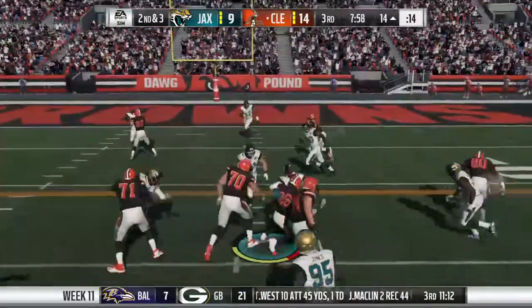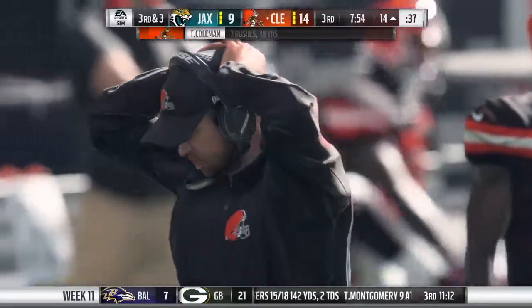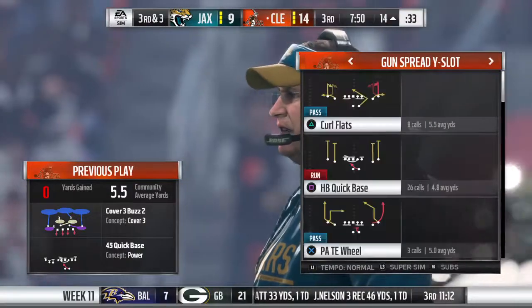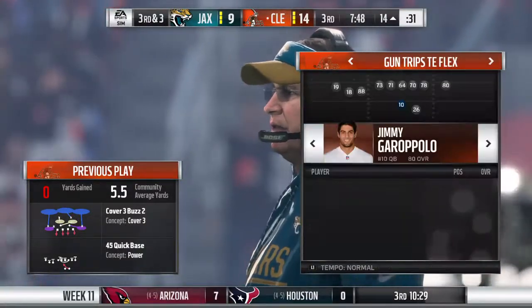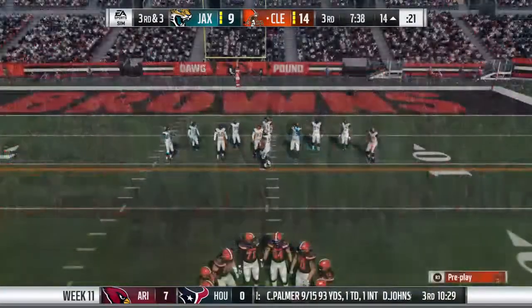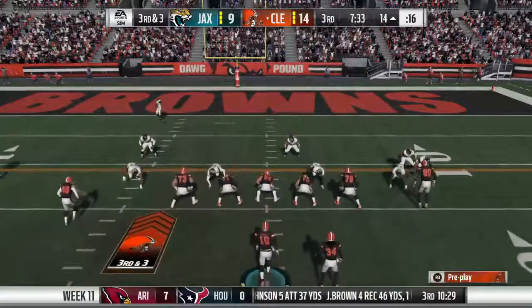They'll run it now out of the gun. Trying to run inside, but nothing there. Call it no gain that time as it's going to leave them with a 3rd and about 3 to go. Sometimes play calls boil down to philosophy. You know you're facing one of the top 10 units against the run in the NFL. So do you decide to keep smashing against them, or do you decide to throw the ball here?